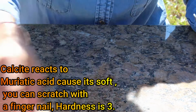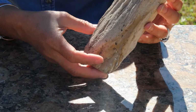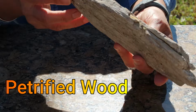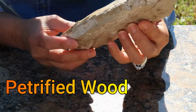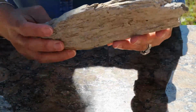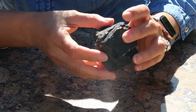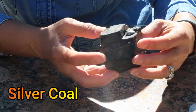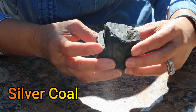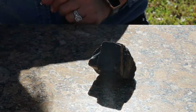This one is petrified wood. It's heavy, guys. It's like wood, but it's heavy. This one is coal, silver coal. See, it's shimmery, shiny coal.